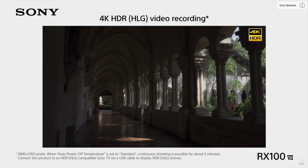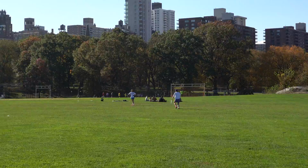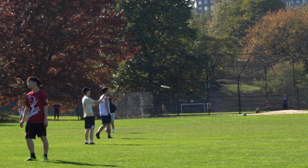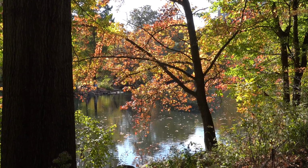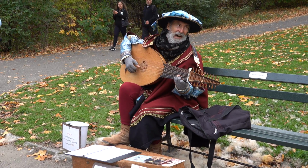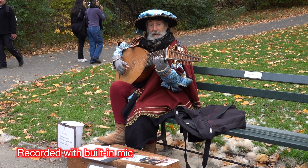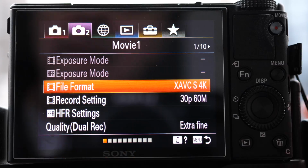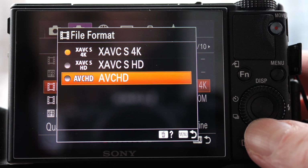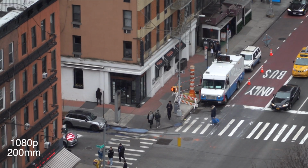You can shoot HDR video in 4K, but if you just want to shoot 4K casually, like I did right here, you get beautiful results. If you prefer to shoot in 1080p, you can do that as well, up to 60 frames per second. Your image will be cropped in about 1.19 times more in 4K.